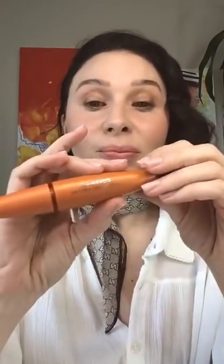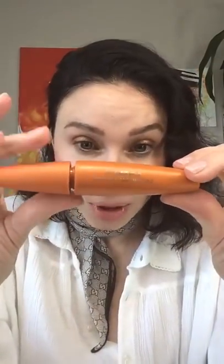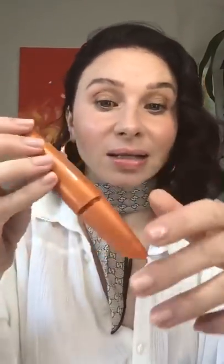The mascara that we're going to be using is CoverGirl Lash Blast Volume Mascara. What I love about this mascara is that it does exactly what it says, it volumizes. Also, it doesn't flake or clump. So it's really a great mascara. I use this all the time on my clients and myself.